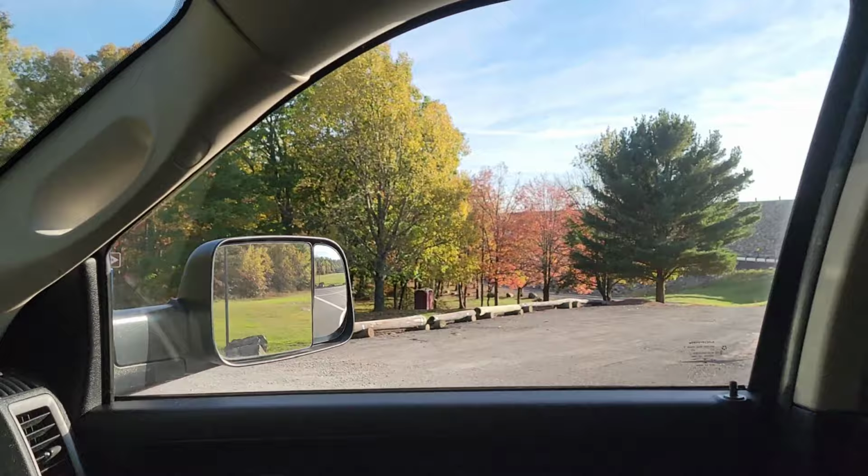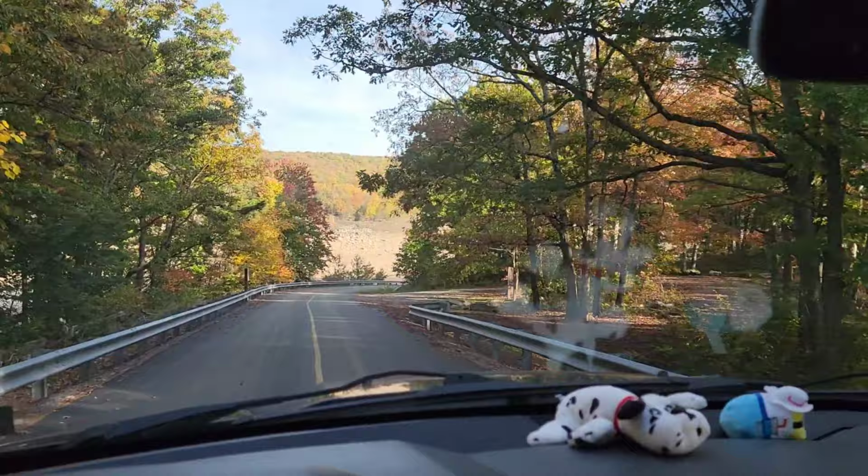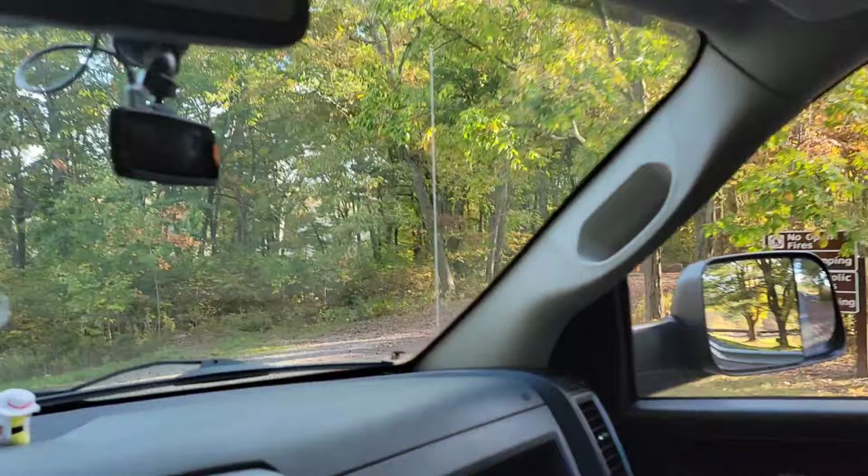Got a little parking spot here, kayak launch. Now, this is where the old road went. So you would come down here and it would take you down to the base of the dam, and you would be able to cross to the other side. Obviously that's not an option right now. You cannot camp here though. That's the only thing. Check this out, everyone.